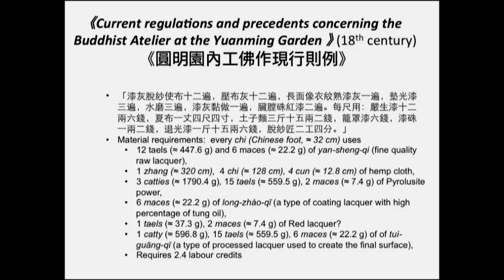And there is also a very interesting note at the very end of the account, which mentions the type of artisan that is required for this work, known as 脱砂匠. 脱砂 is another term for Jiazhu. So based on this account, we know that Jiazhu lacquer requires a specific category of artisan, which is listed in this 18th century court document.